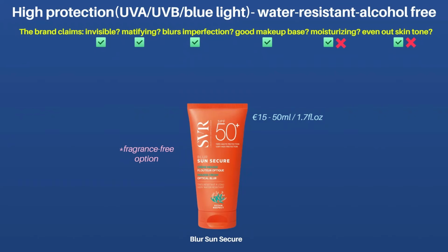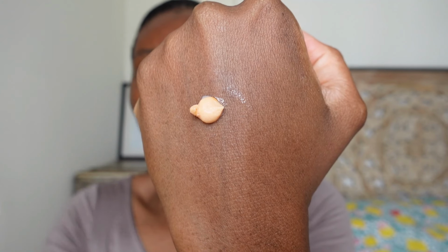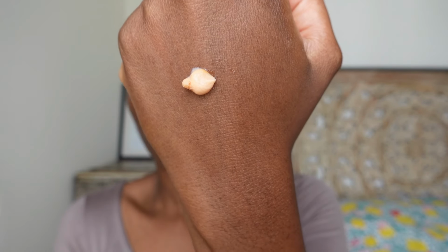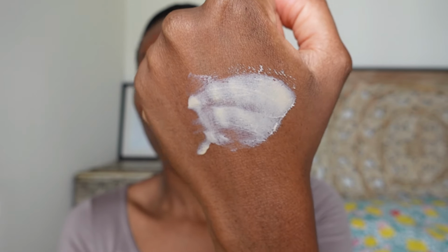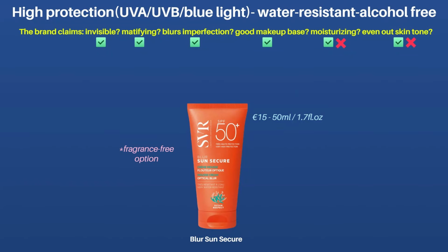Regarding the Blur sunscreen, I also agree with almost all the claims this time, but there is one claim about the sunscreen that it is supposed to even out the skin tone, and for my skin this sunscreen looks invisible despite the orange tint it has. And so I guess it depends on your skin color, but definitely it cannot even out every skin tone with this color, because on me this orange tint just makes an invisible finish.